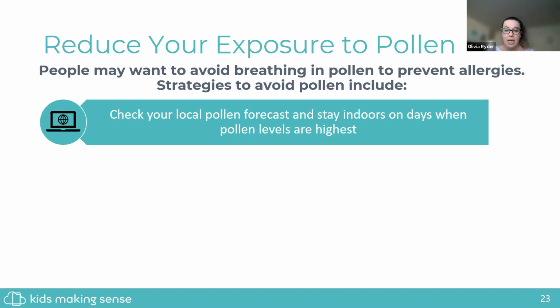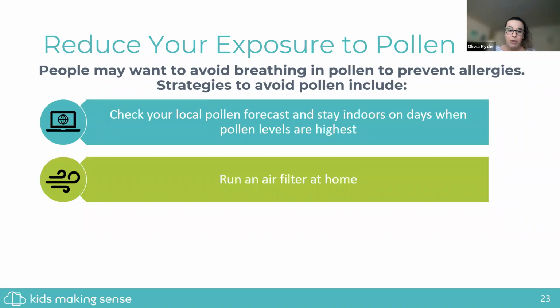Sometimes they announce it on the local weather forecast, but you could also check the internet to see when pollen levels are very high. They'll also let you know what kinds of pollen are the highest. So if you happen to know which kinds you're most sensitive to or most allergic to, you could use that information to help you make decisions about when to go outside. Another suggestion is to run an air filter inside your home to help reduce the pollen or the particle levels that are inside.